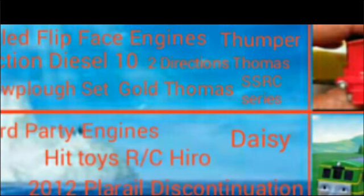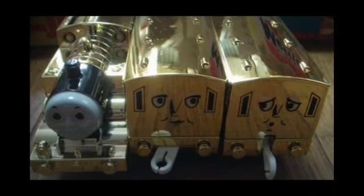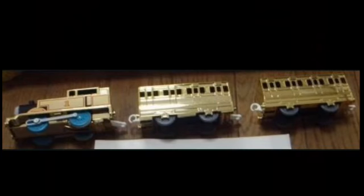Gold Thomas. In 1997, Tommy released a Gold Thomas which is also extremely rare. Only a few people own it from YouTube, and it's also very pricey.